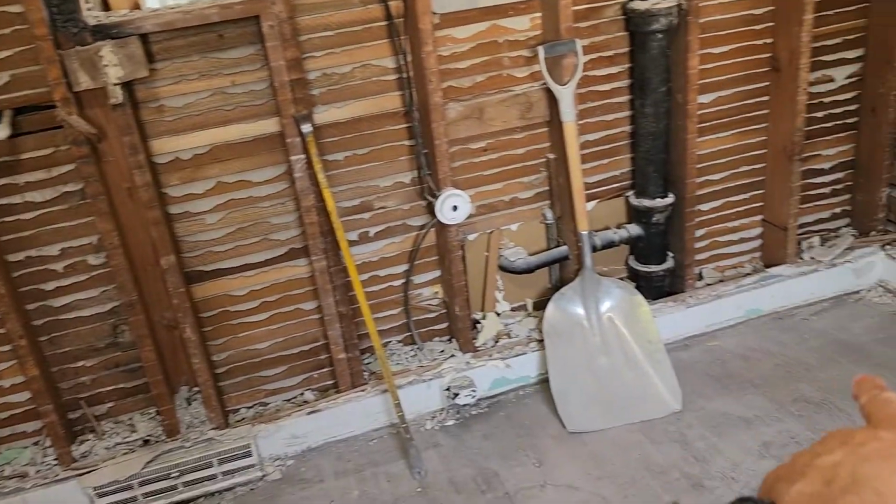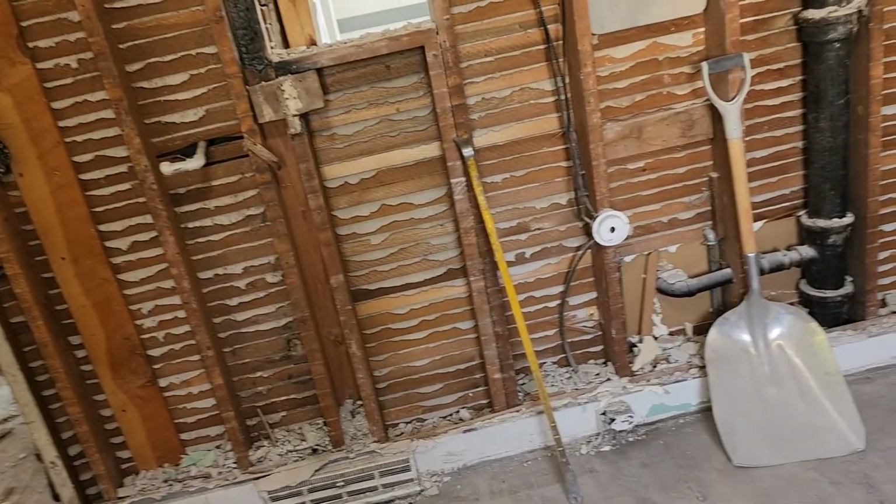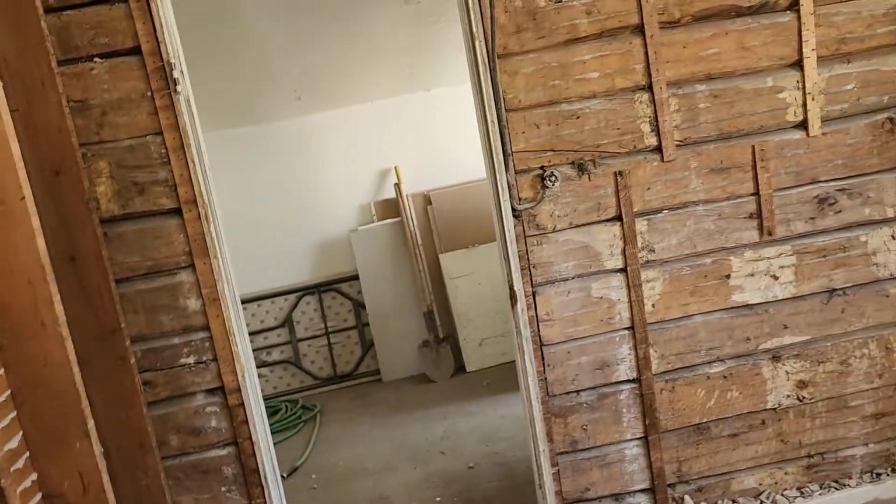I'll leave this baseboard down here for the time being, until I get the bathroom torn apart and the wall demolished over there, so a lot of that debris does not go underneath the house. Okay, so now let's go over here on the west wall.